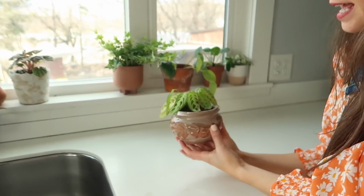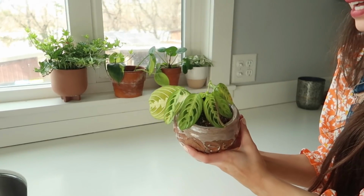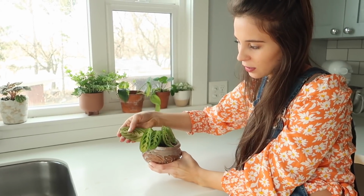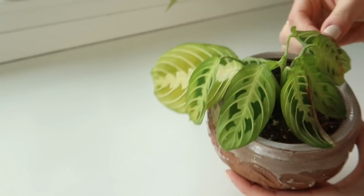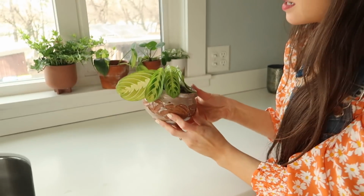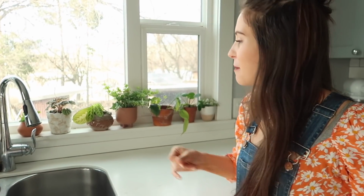But this one is my prayer plant, and I had a big one in my last plant collection. This one was dying, but I just took a clipping of a healthy little piece, like 2 leaves. You can tell this is big, and this is the old one. And now he grew all of these other little ones, and I've been propagating him for a couple months. So yeah, he's very happy here, and I should water him actually. But yeah, he's doing good, and I just gotta keep watering him.